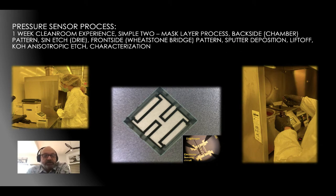Once we go through the basic protocols and wearing personal protective equipment, making the art wafer, then we're ready to do the pressure sensor process. So we actually make a pressure sensor. And in the middle of the slide there, you can see a picture of the pressure sensor. It has a Wheatstone bridge on one side of the silicon nitride membrane, which flexes as a result of a difference in pressure from the top and the bottom of that system.